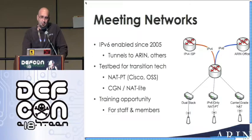This led to us doing tutorials where we would spend like half a day with people at our meetings, helping them configure IPv6 on their laptops to get it tested, whether it's Windows XP or Vista or Linux or Mac or whatever. We'd set up DHCPv6 servers, or we'd use RA, or we'd use SLAAC, whatever. Try out these various things, try to get them to work, and it was a really cool exercise for both ARIN staff and for the members that attended our meeting.